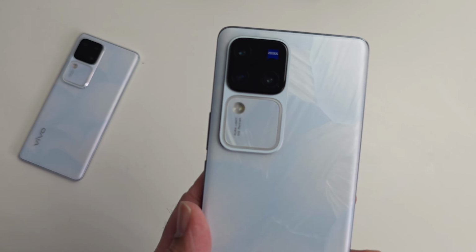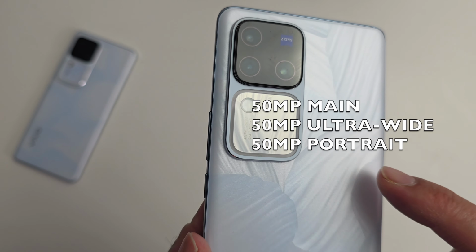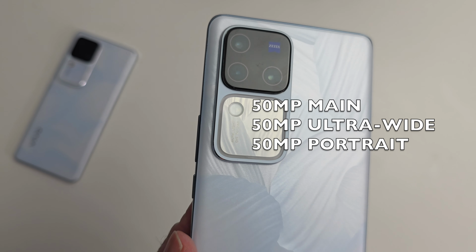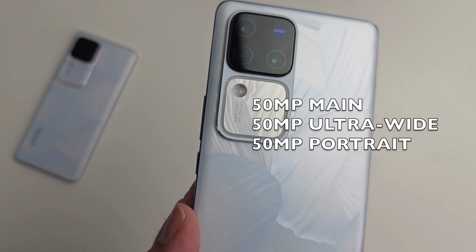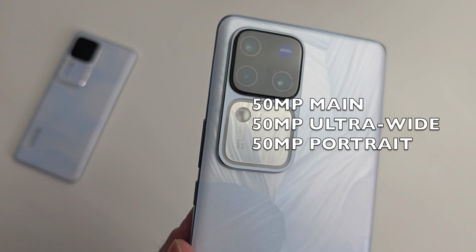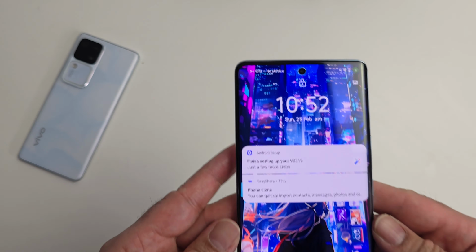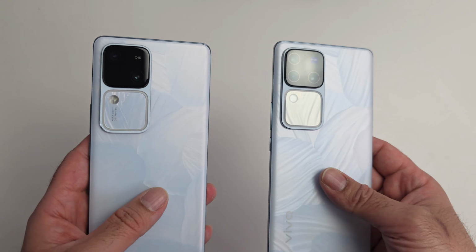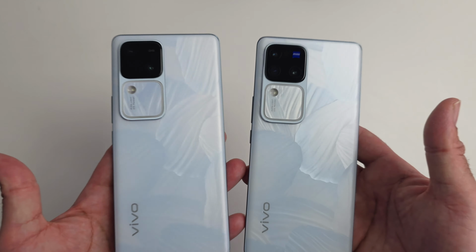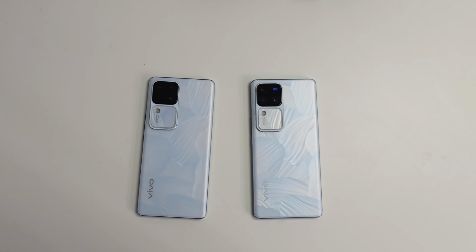Now in comparison, the V30 Pro has triple 50 megapixel rear sensors and this phone's cameras have been co-engineered with ZCs. That's 50 megapixel true color main sensor, you get a 50 megapixel ultra wide and you get a 50 megapixel ZCs professional portrait sensor. And on the front we have the same 50 megapixel selfie camera. So every single camera on both phones are basically 50 megapixels, but the Pro model comes with an extra camera. Let's check out some samples.